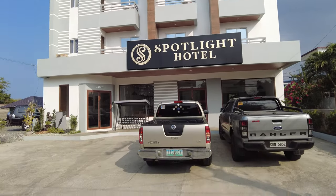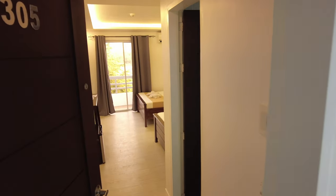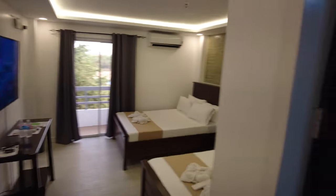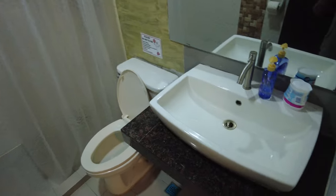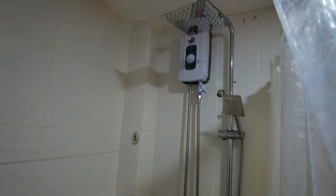So, show you the room. All right, show you the room. Spotlight Hotel, Alaminos, which is Hundred Islands, Pangasinan. Bathroom. Got the good smell in there. Got this air freshener going on. Looks like a hot water heater. Got the rain shower and the magic wand. You got the all-important bum gun.